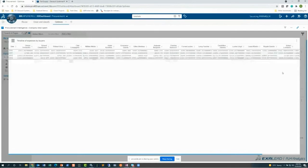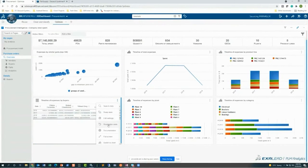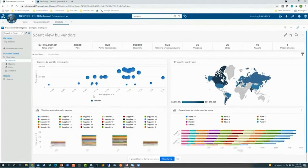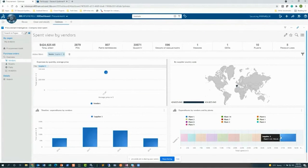Or I can even switch in some of these dashboard widgets to actually see the underlying data and the values, the numbers that are derived to create this graphical view. So you can take advantage of these graphic widgets for this kind of information. We can narrow down information by vendor, as I mentioned, so I can see the different suppliers. I can click on a given supplier here and see what plants that supplier supplies parts into, what the average cost for the parts by that supplier is, et cetera.